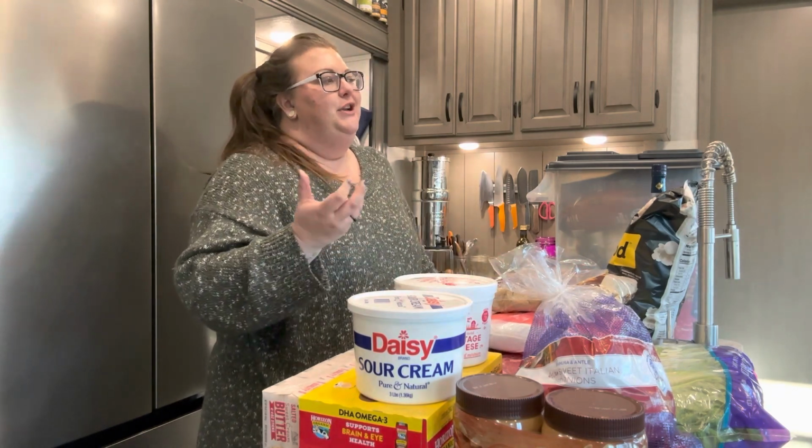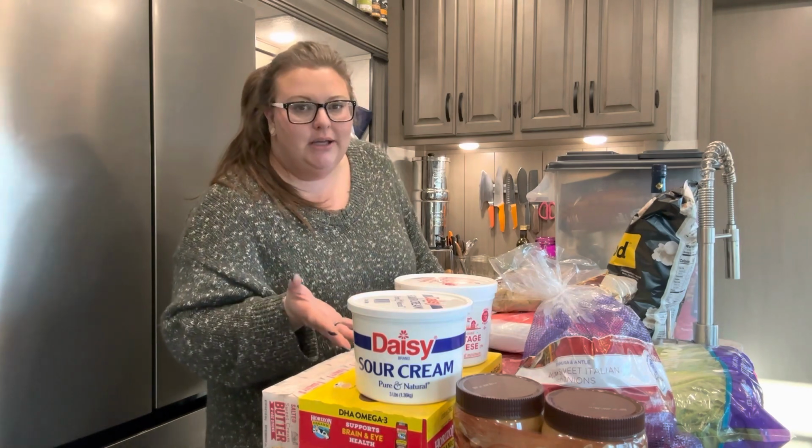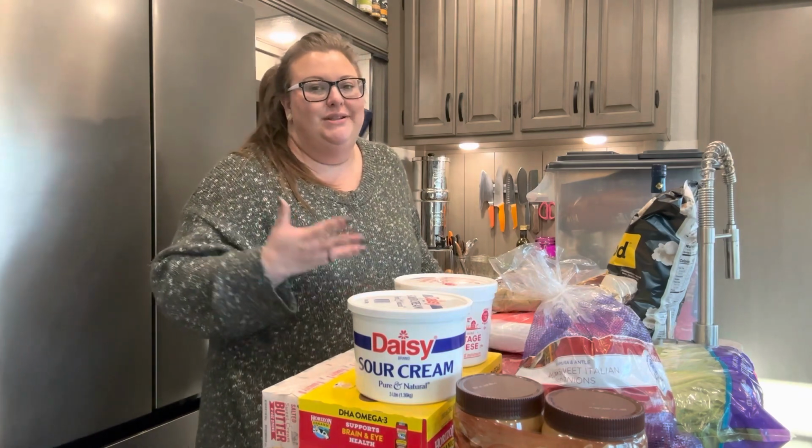This is something I bought because my husband really wanted to try it. And then, you know, we're all about trying to eat as healthily as possible, as natural as possible. But like I said, sometimes you just don't. Sometimes it's just easier to not.